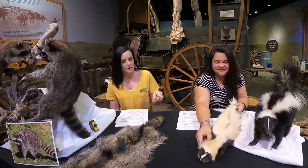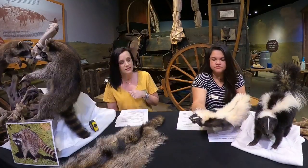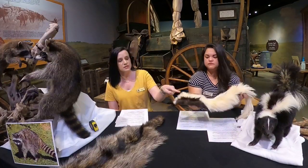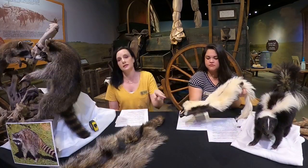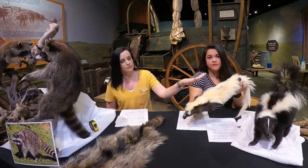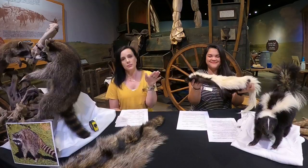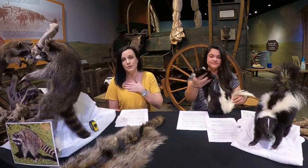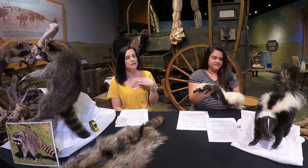So Maria has, like I said, a pelt here in her hand. This is simply the pelt, so what that means is just the fur and the skin of the animal. The bones and insides, of course, have been removed. Now, it doesn't smell. A lot of people are afraid that... No, it does not smell. Okay, we probably would not be touching it if it smelt.